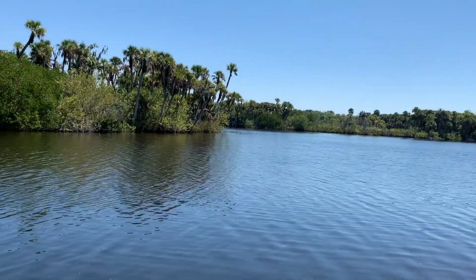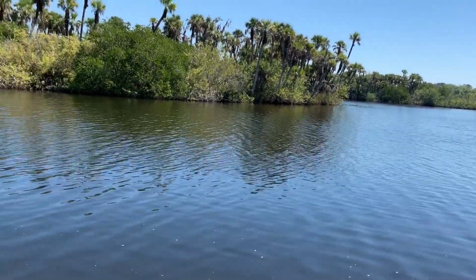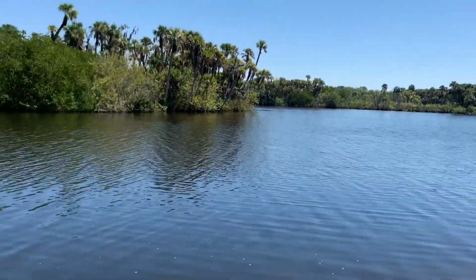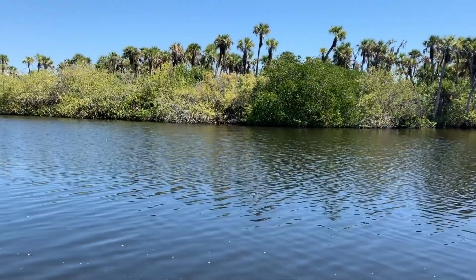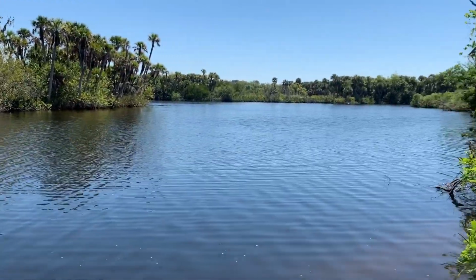In the colder months, you'll see a lot of manatee up here, and alligators are not uncommon. But this river does eventually hook up with the Indian River Lagoon and then out through Sebastian Inlet to the ocean. It's a great kayaking area.